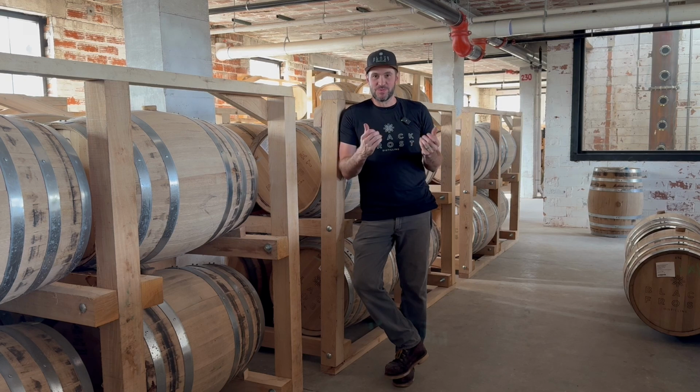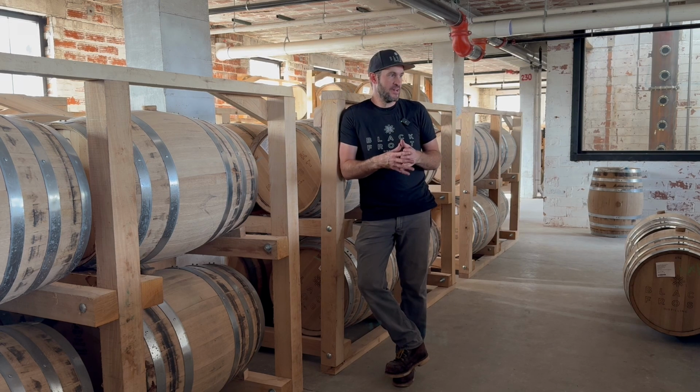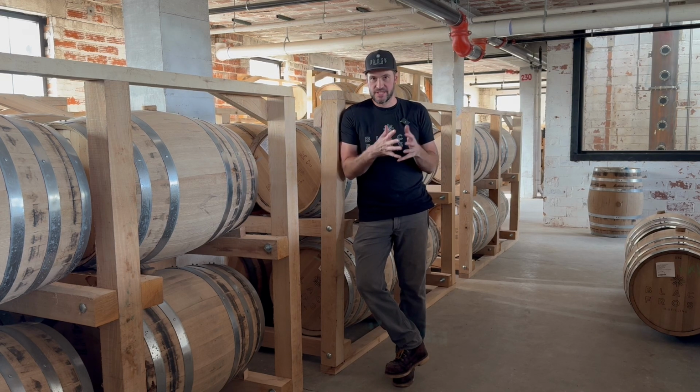So once we filled the barrels, we moved the barrels upstairs to the top floor of our distillery, and this is called a rick house. This is where we store our barrels during the entire length of the maturation process. Some of the things that we do that is unique here is with maturation, you want big swings in temperature.